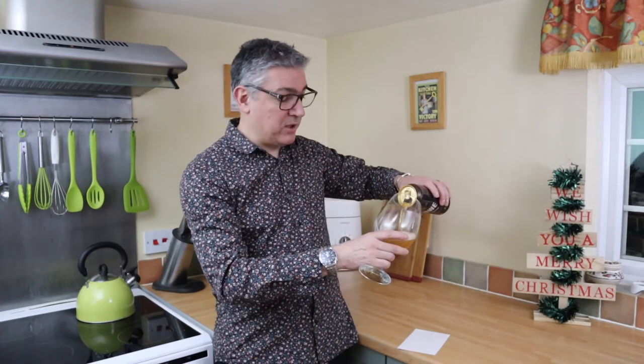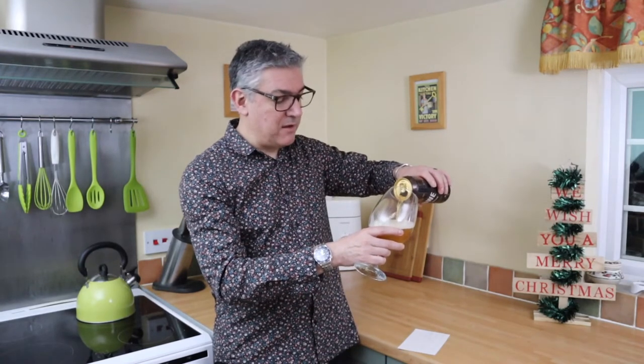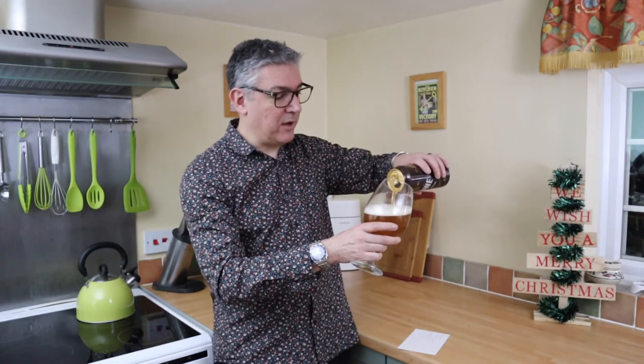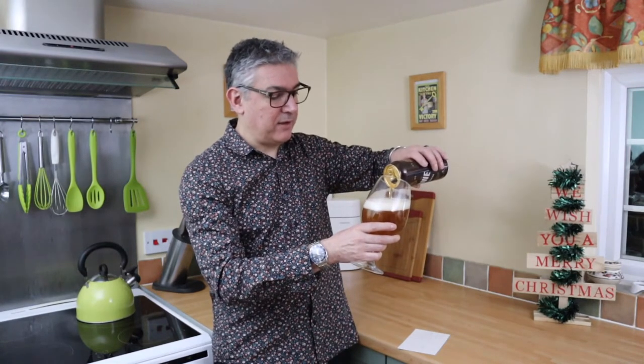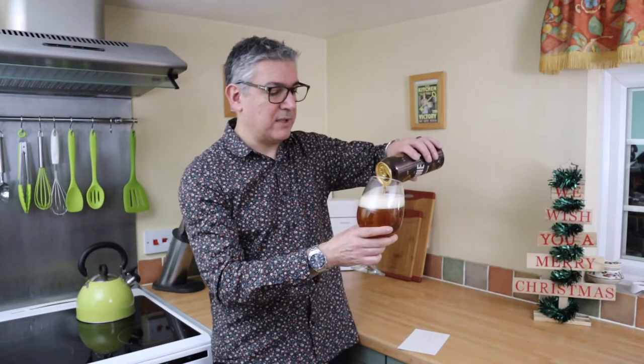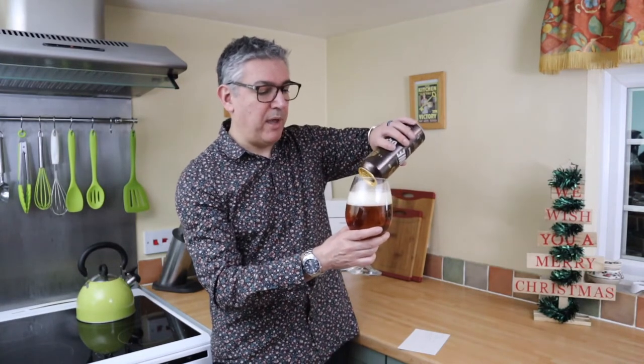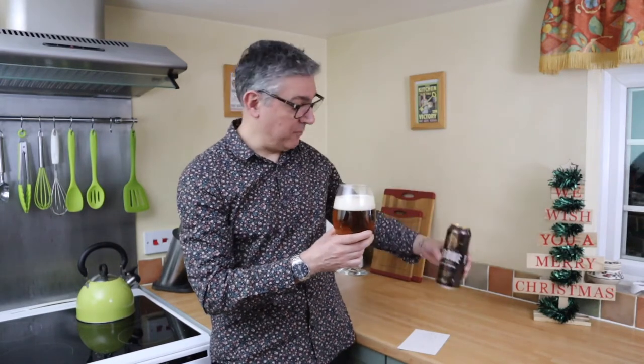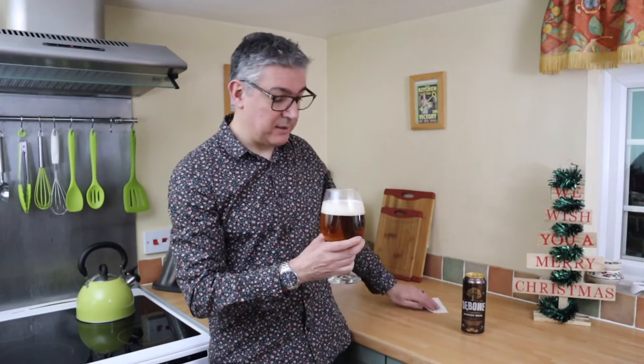And the moment I saw this on the shelf, I had to go for it because another beer reviewer found it, I think a couple of years ago. And he had a can of it that he'd found in an off-license that was on sale. And he said it was the worst beer he'd ever tasted. Challenge accepted. But I have been very impressed with all the Polish beers.